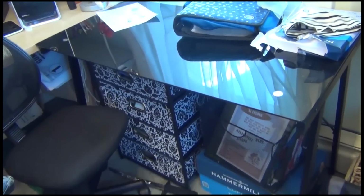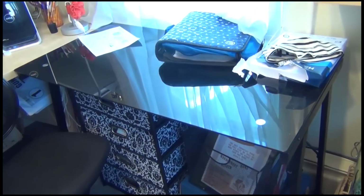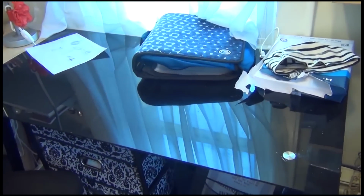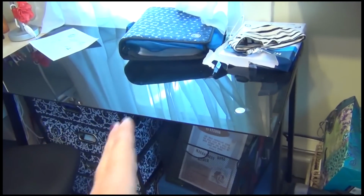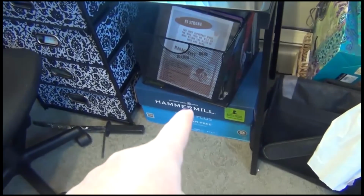I have this desk here, which is a glass desk I had purchased, I think, at Big Lots, with the intention of scrapbooking with it. It pretty much has been the repository of a whole bunch of crap, which actually was cleared a couple of weeks ago. So the desk has got to go. It's not staying in here. I'm either going to toss it, donate it, or put it in the kids' room. Not sure yet.